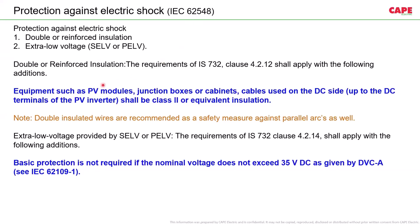So the recommendation in the standard is that equipment such as PV modules, junction boxes, cabinets, and cables used on the DC side, up to the DC terminal of the PV side, shall be class 2 or equivalent insulation. Please note that class 2 means double insulation. Double insulated wires are recommended as a safety measure against parallel arcing as well. So this double insulation also gives safety against parallel arcing.